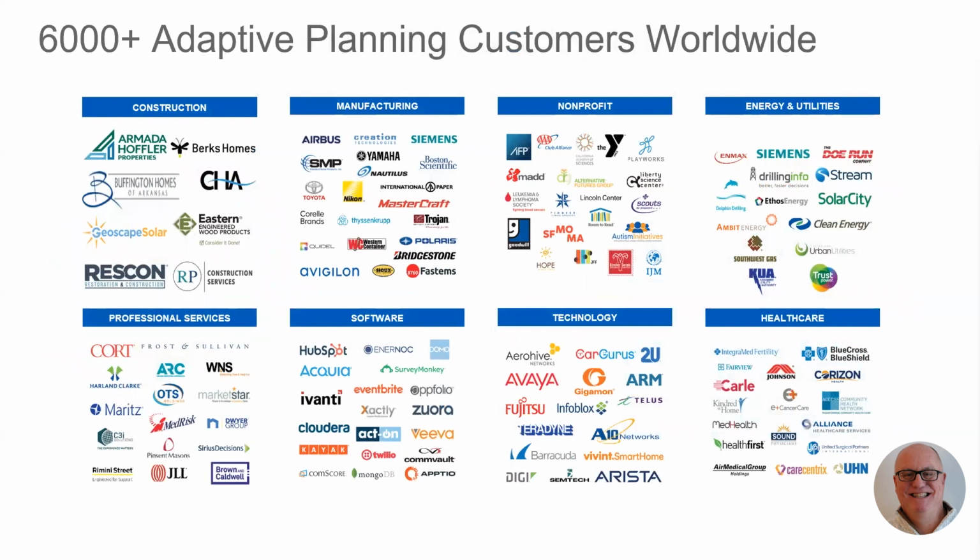And that's why Adaptive has almost 6,000 customers globally in all industries. This is way more than any of our competitors in the FP&A solution space. Did you know that Adaptive has a 95% gross retention rate? This speaks to the value of what these customers are getting out of Adaptive across all different types of industries, as you can see here. And this is growing rapidly. As you can see, this is across all industries.